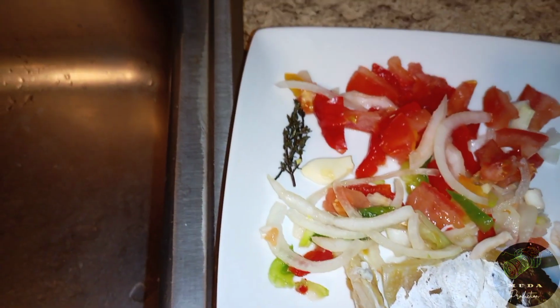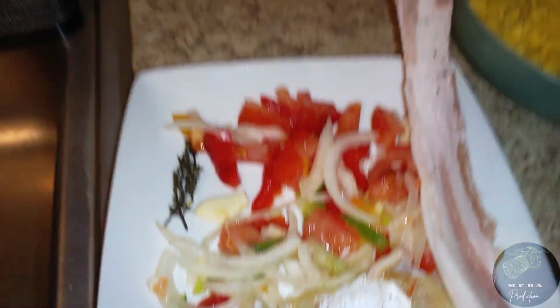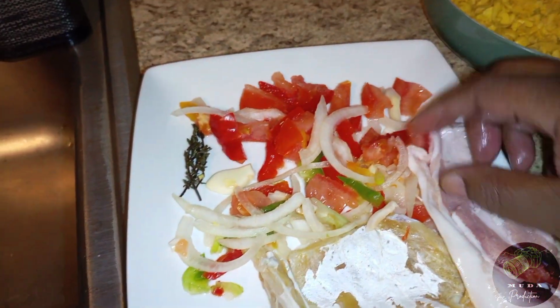So I'm going with one bacon strip. I think that's good enough. I don't want no more than that. One bacon strip is good.